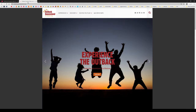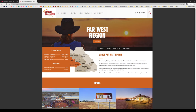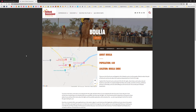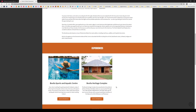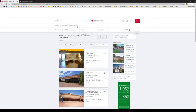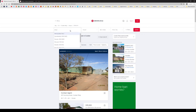Let's see now. So what I've been doing, I've been looking at the outback, and I am browsing this site which shows all these different places in the outback. Okay, what is this? They've got camel racing. Okay, let's see if they've got Boulia. How do I search this? All right, let's see if they have anything.